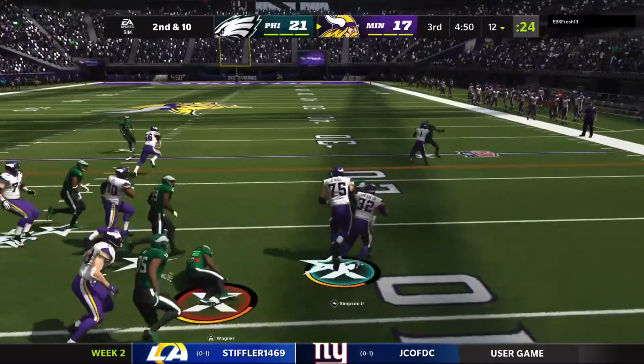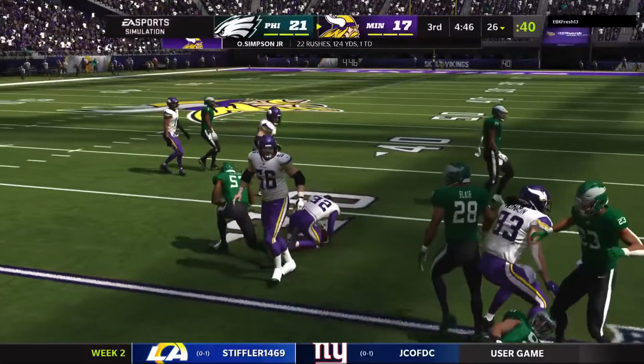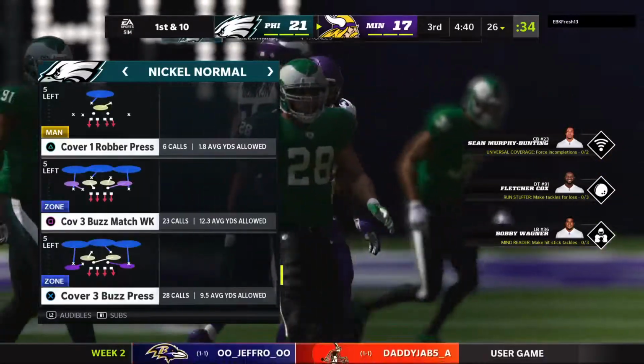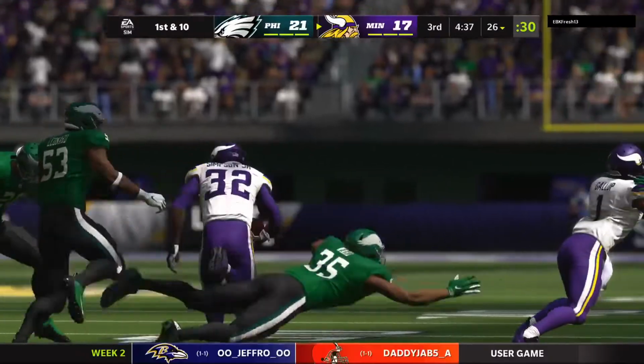Now they try the right side here. And he's taken down, but not before he gets this across the 25-yard line. 124 yards for him on the ground now as he has been terrific here this afternoon.